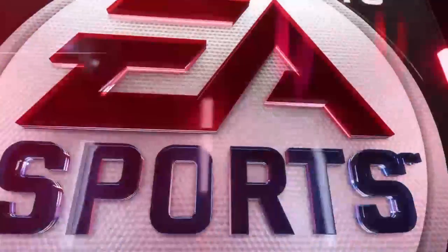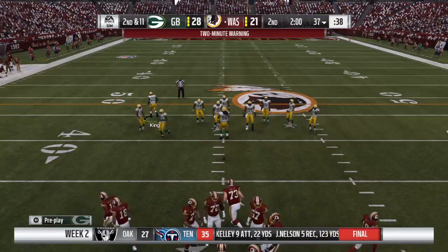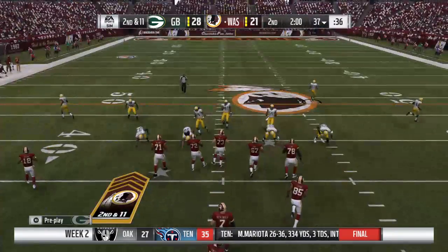So 2 minutes to go in a wild first half. Back to FedEx Field following this short break.